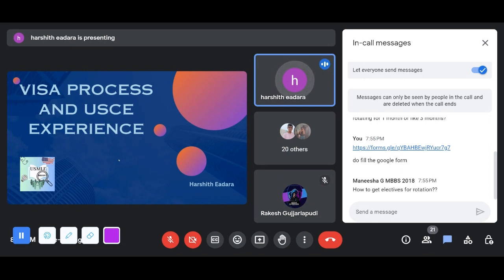So this will take a long time. Basically, the time to process your application and approve it will take around 6 to 7 months generally. So I suggest you apply to electives beforehand. I've heard that Johns Hopkins is giving some student electives. You can go to their website, go to the tab where the application for the electives is, and you can apply for that.